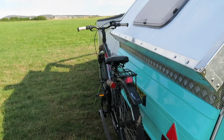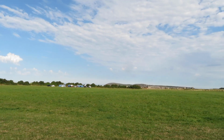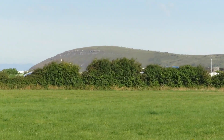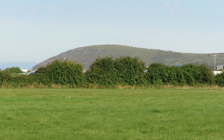And then later today, I'm going to take this antique bike and have a go up that hill over there, up Breen Down. I've walked it, I've driven up there in a classic 1952 Riley, and today, if I do it, I'll have cycled up there as well.